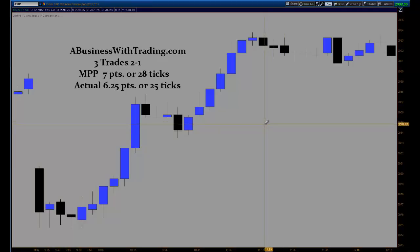Our style at Business with Trading is just to wait on our setups. With any trade, we have our price, and either it gets hit or it doesn't. We did have a couple of orders out today that we ended up taking off. We had a short order up here and never got to it, so we took that off. That's the way trading is. Some trades you're going to get filled on, some you're not.